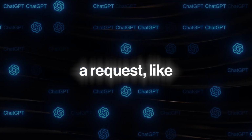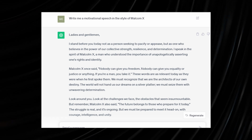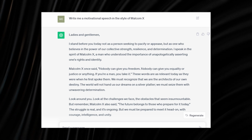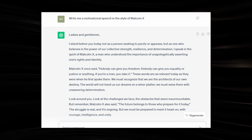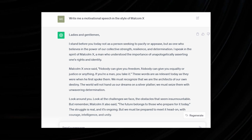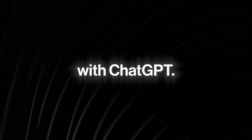Just type away your request like, write me a motivational speech in the style of Malcolm X, and watch ChatGPT transform your words into a masterpiece filled with Malcolm X's warmth and wisdom. Feel like giving it a whirl? Go ahead. Ask ChatGPT to adopt the style of your favorite icon, and let the magic unfold right before your eyes. It's fun, it's creative, and it opens up a world of possibilities for your conversations with ChatGPT.